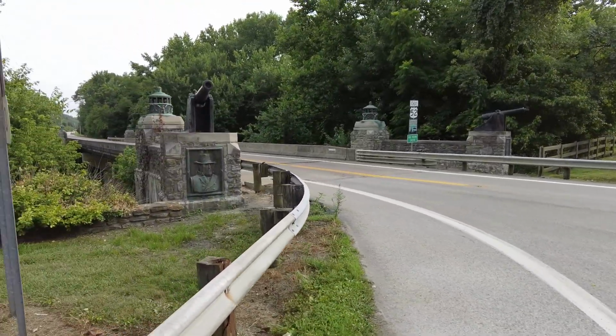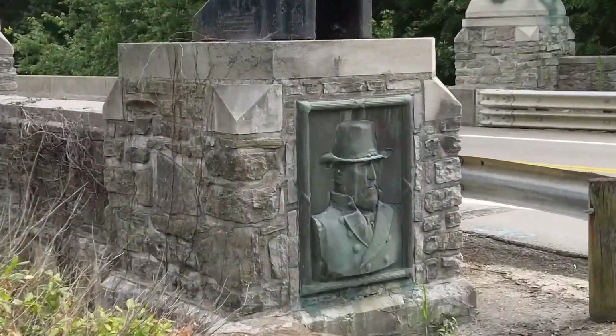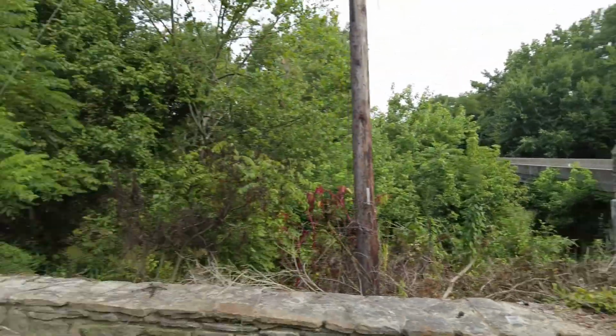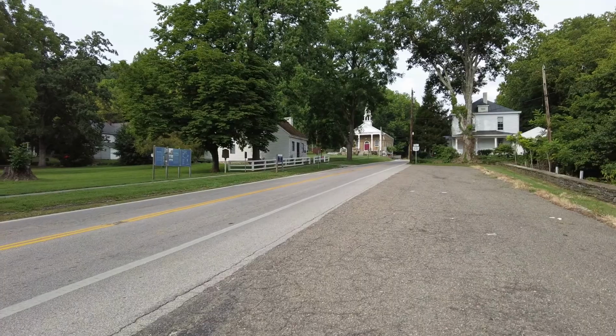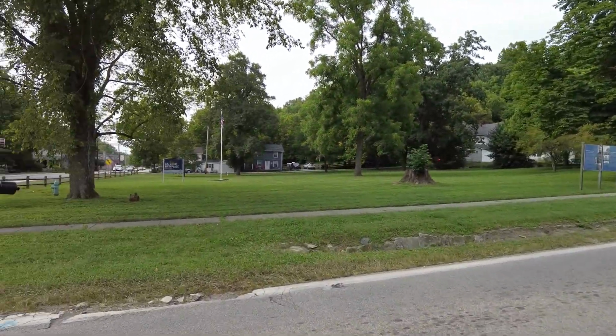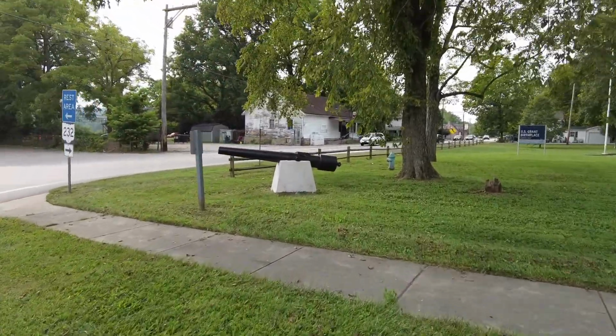See these cannons here. You got the picture of Grant on them. It's really neat. I like that. This town is very small, doesn't have too much to offer. So they really just showcase their love for Grant here. That's all.